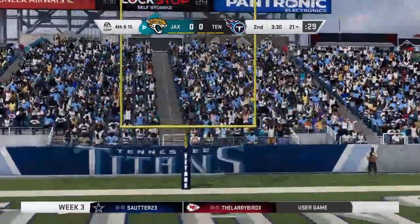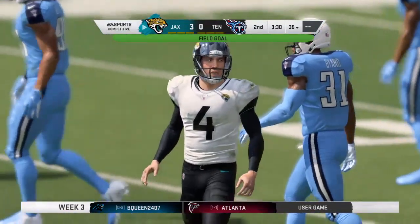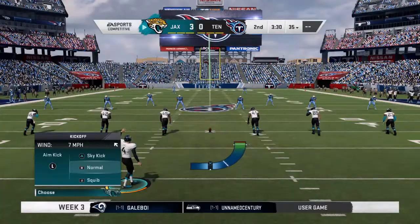The kick by Lambeau is good, and the Jaguars grab a 3-0 lead. So they get the field goal, but that was a 14-play drive to get 3.